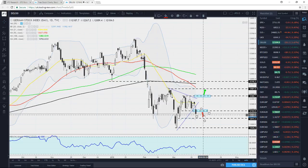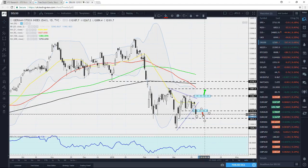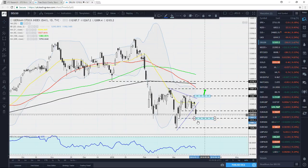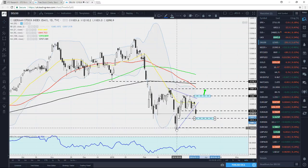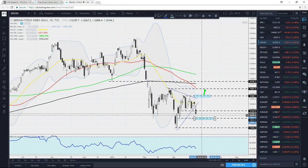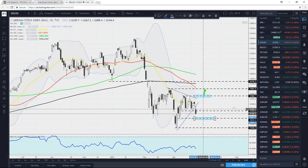Maybe I'm speculating here, but looking at this formation, it's not really looking healthy. The next level we're watching on the downside is the psychological 12,000 level. A break below this could push it towards the lows on the 5th of March at around 11,800. On the upside, we would need to get back into the range between the 12,160 and the 12,460 in order to take the downside off the table. But at the moment, it's not really looking good.